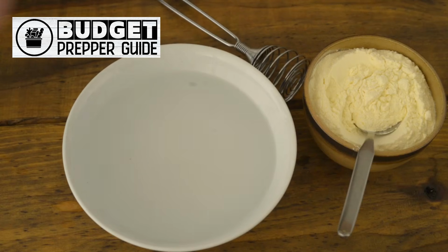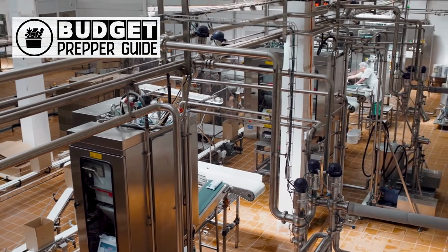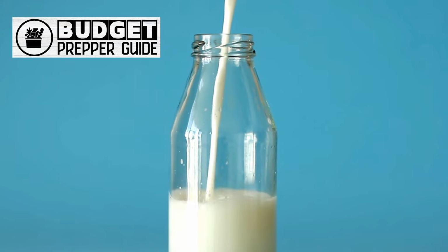5. Powdered milk. When it comes to stocking up on essentials, powdered milk often gets overlooked. But if you're preparing for uncertain times, this lightweight, shelf-stable item should definitely be on your list. It's not glamorous, sure, but when fresh milk isn't an option, powdered milk becomes a lifesaver.